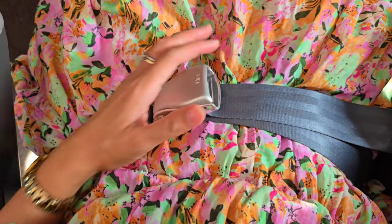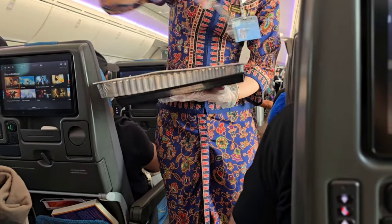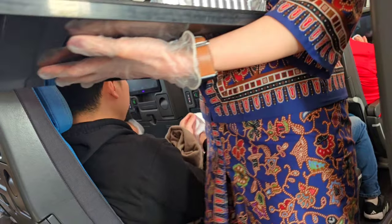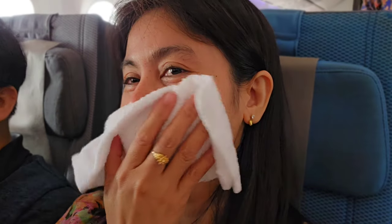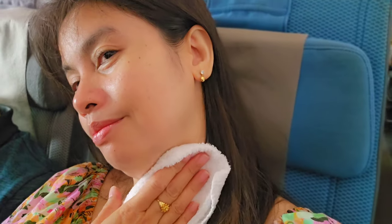As we all settled in our seats, the crew gave us a warm towel. This is really my favorite part aside from the meals, because it's really exhausting to travel abroad with all the queues, x-rays, scanning, immigration, and waiting. Thank you. So here I am, refreshed again.